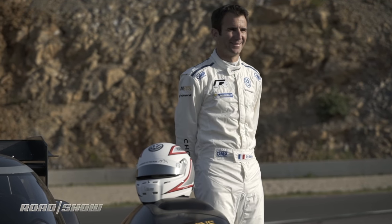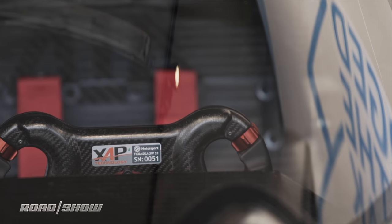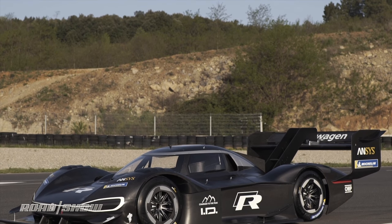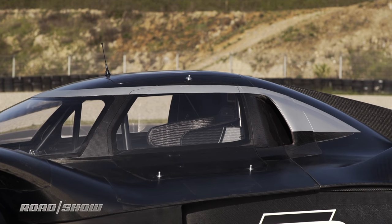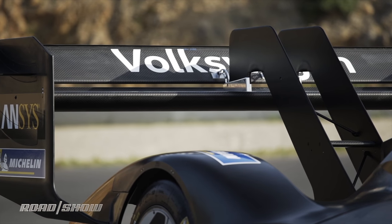Romain Dumas will be the one strapping into the low, beautiful prototype racer, a man who's won at Pikes Peak in the past and has a pair of Le Mans victories too. His goal? 8 minutes and 57 seconds, the EV record set by Rhys Millen in 2016. The overall record is held by rally superstar Sebastien Loeb, who in 2013 ran a Peugeot 208 to the top in 8 minutes and 13 seconds.